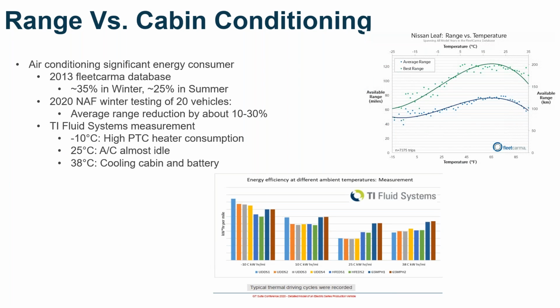To complicate that, there's a strong weather factor when thinking about electric vehicles. If you think about consumer vehicles, based on 2013 data, about 35% of vehicle range or energy is used in the winter and about 25% in the summer. Then this directly affects the vehicle range.